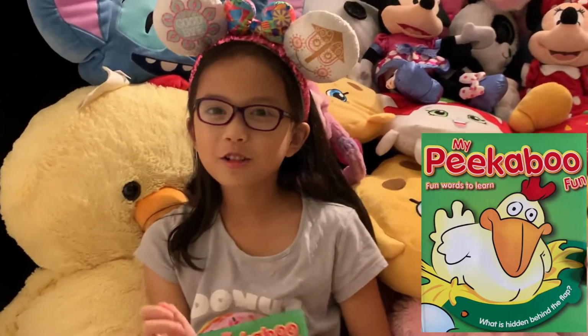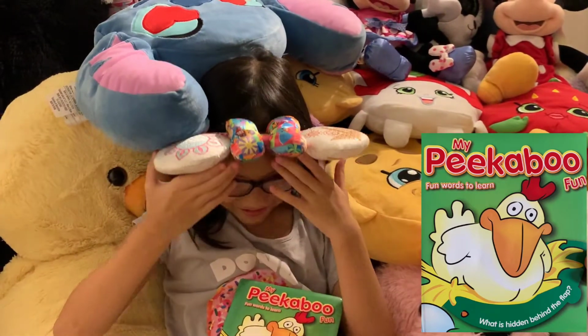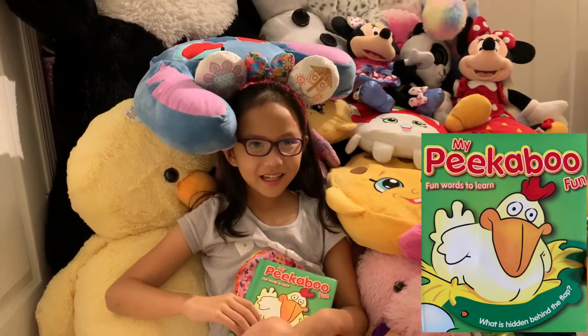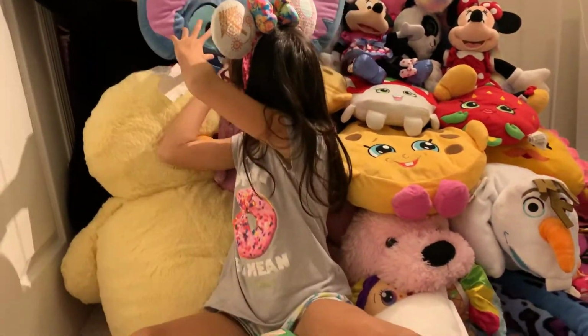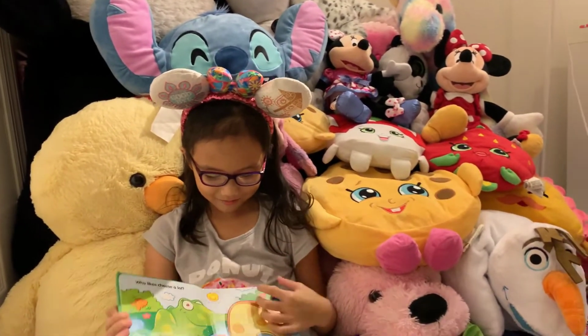Today I'm going to read a Peekaboo book. And I'm going to play. Oh, hi. Hello! I'm the pirate! Okay, now let's start. You guys are supposed to guess which one.